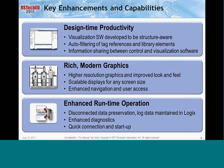And that does a number of things for us. One of the first things referenced here is I can do auto filtering based on the type of tag that's being referenced. So for example, if I build a valve graphic, I could link it to a valve data type in Logix, and then when I use that valve graphic, I can filter the list of tags that would be visible in the design environment to only show the valve tags that appear in my Logix projects. So it allows improved productivity because you can find the tags that you're interested in more quickly versus having to browse and manage through the whole library of tags that might exist in a Logix project.